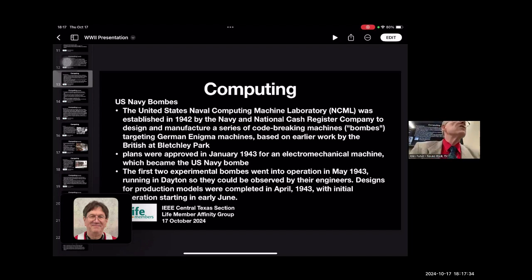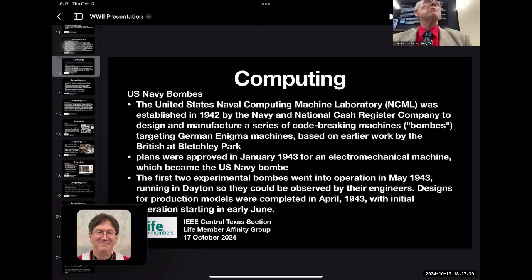Quickly move on. The next step in that is the U.S. Navy bombs, spelled BOMBES. Now, these were machines that were built on the design that the British had created. These bombs were used to help decode the messages that they were capturing in Bletchley Park. And they had several of these electromechanical devices, but the U.S., because of our ability to manufacture far more than the British, we started building them here. They were run by the Navy, built by National Cash Register Company.